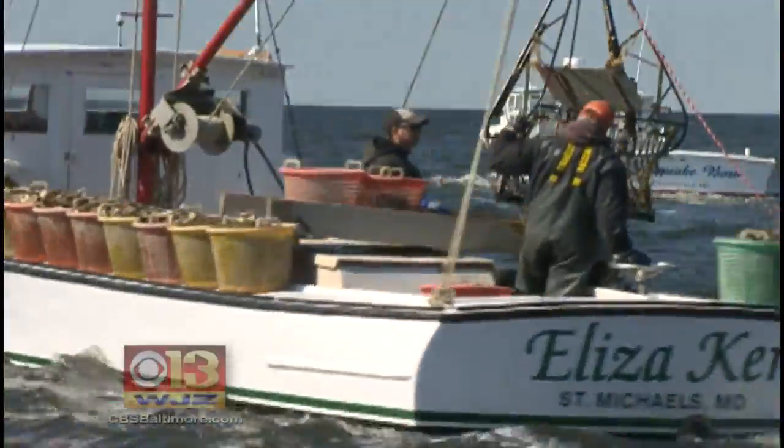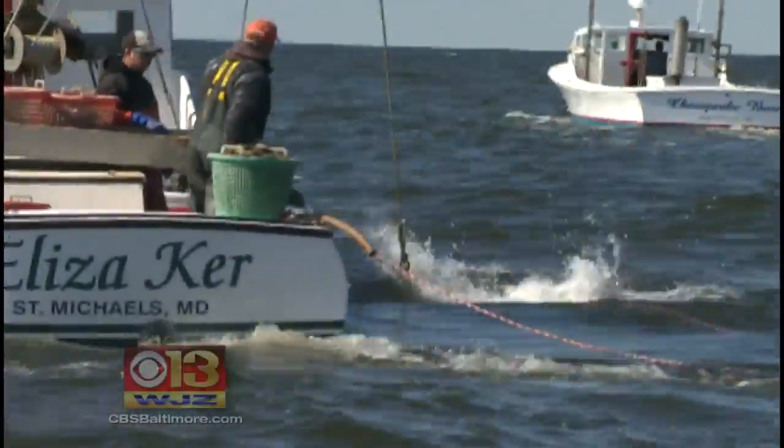So that's a normal oscillation that we've seen for decades. The industry going up and going down in response to natural spat set. But with a growing supply of oysters in the sanctuaries, watermen are lobbying for at least partial access. Maybe on a rotational basis for a couple weeks.